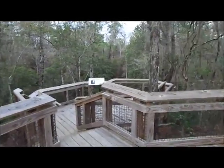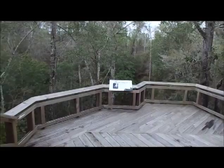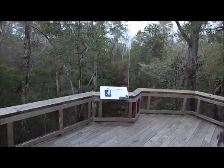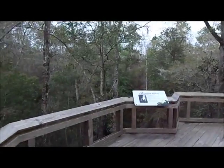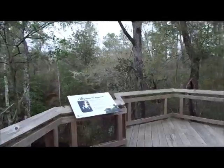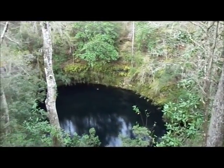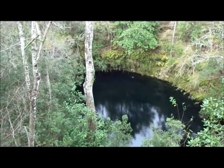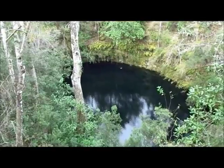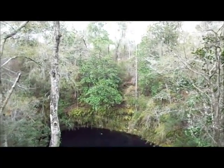And we come upon Big Dismal Sink, which is the biggest sink from the signs here. And boy, look at this. There's groundwater you can hear dripping down into the hole. It says it goes down 130 feet. Wow, that's really amazing. Look at those sheer limestone cliffs.